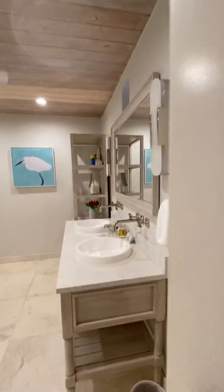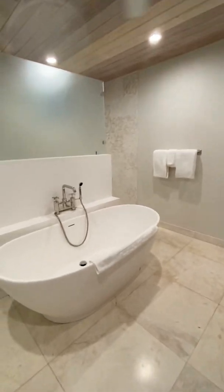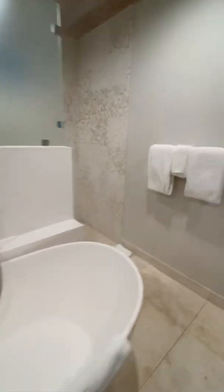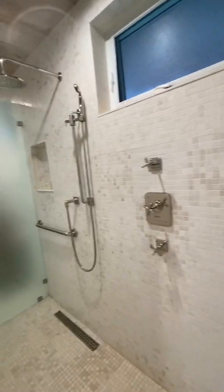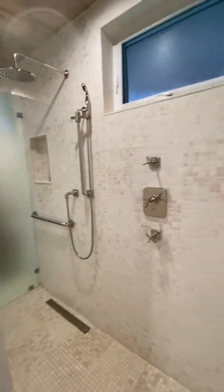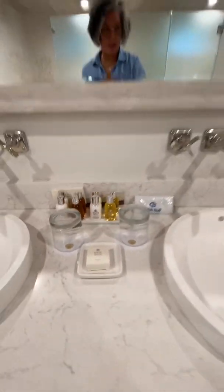and the bathroom is over here. You have a full-size tub and a rain shower as well. Molton Brown amenities.